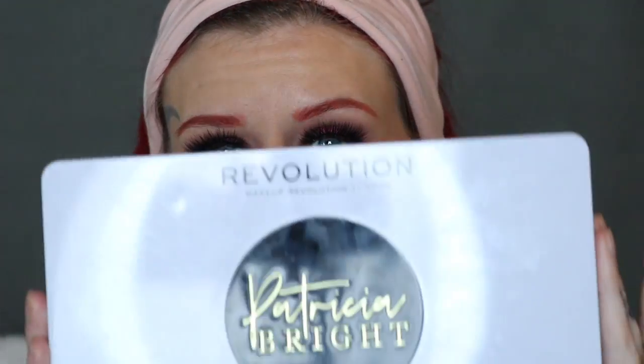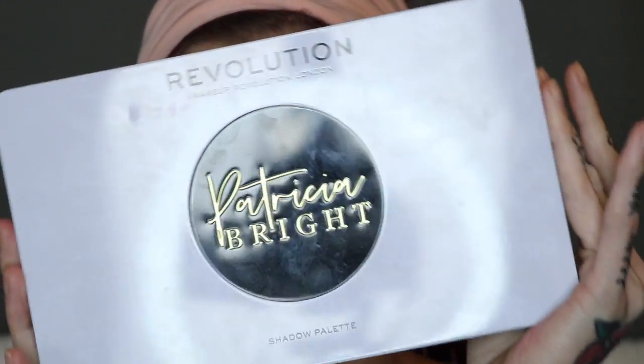Hey guys, so today I went ahead and played with this palette right here. It's the Patricia Bright Rich in Life palette. My husband actually got this for me for Valentine's Day, and I've done a couple different looks with it whenever I've gone to work, and I really like it.